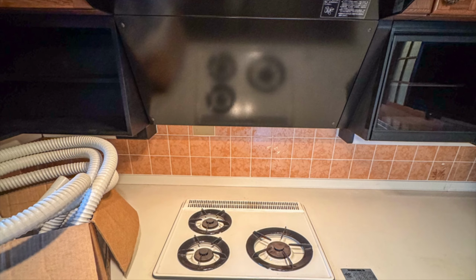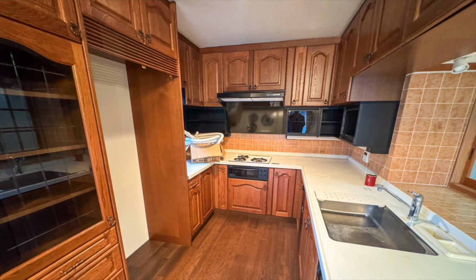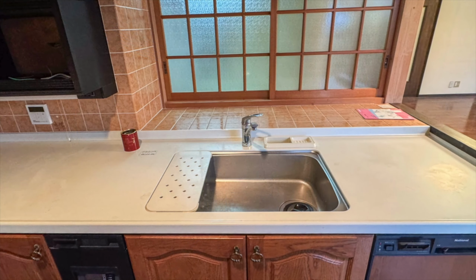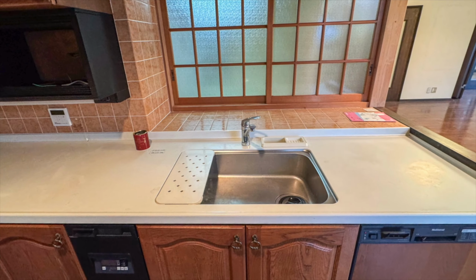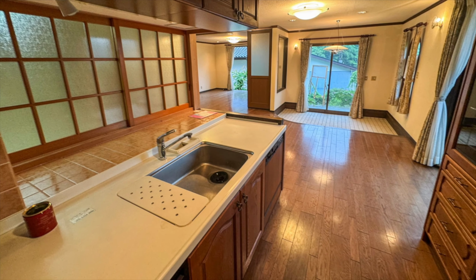Again, this stove here might want to be upgraded. Looks a little dated, but does have the 3-burner stove there. Plenty of kitchen storage. Large sink. Place for your refrigerator there. Dishwasher on the right, you can see. A view out of the kitchen into the dining area.